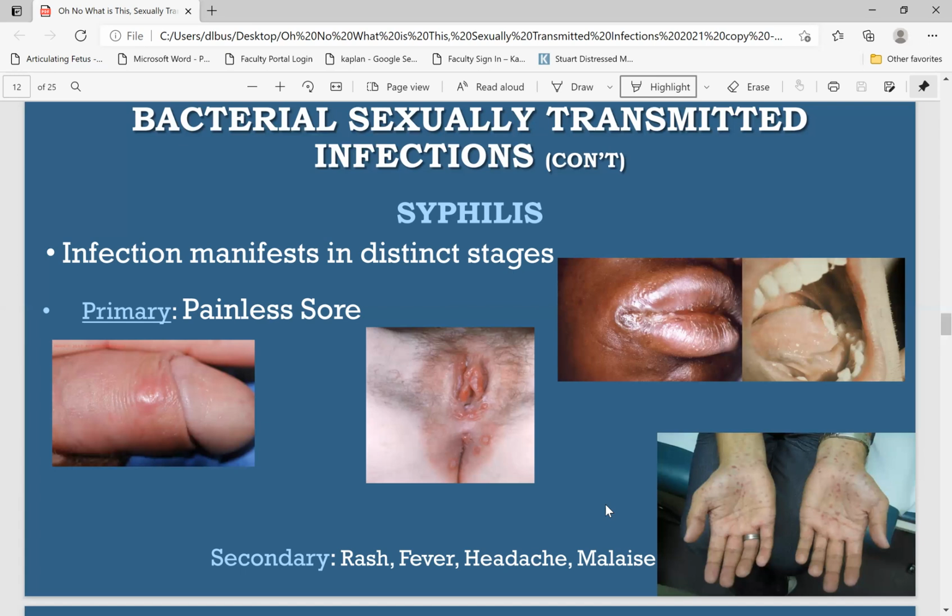The interesting thing about syphilis is we can cure this with one injection of penicillin. So it is so easy to recognize the symptoms and go get treated. But if we don't treat it, then the individual will move through these stages that I just talked about.